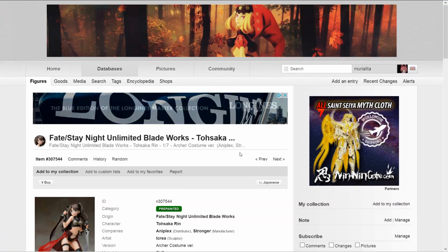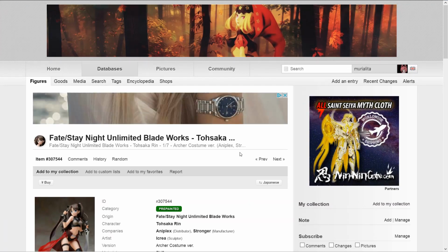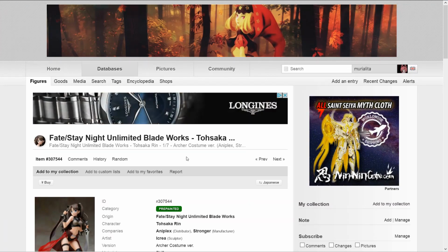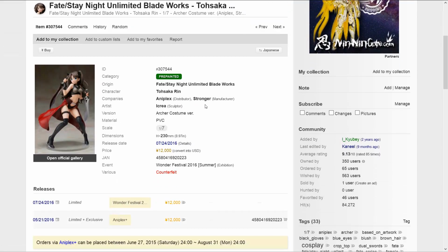The first one is Rin Tosaka cosplaying as Archer from Fate Stay Night Unlimited Blade Works. This is by Aniplex and Stronger. It's a 1/7 scale figure. Came out May 21st of 2016. And MSRP was 12,000 yen.